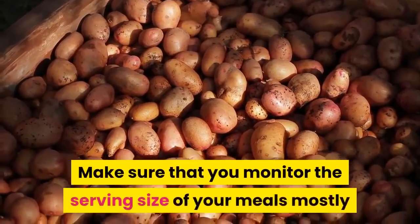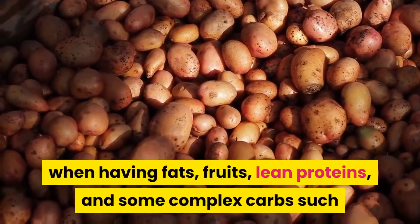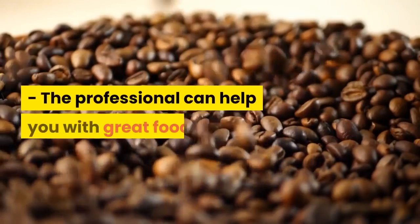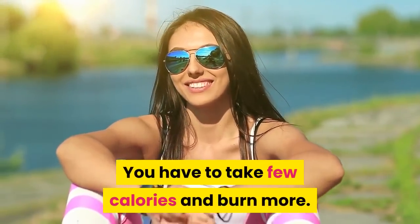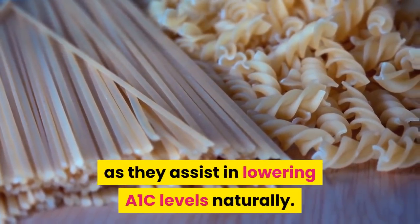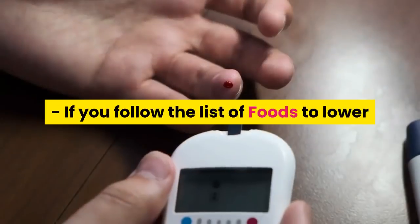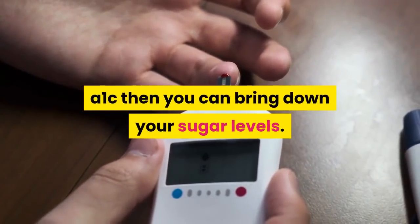Make sure that you monitor the serving size of your meals, mostly when having fats, fruits, lean proteins, and some complex carbs such as potatoes, bread, and some other starches. The professional can help you with great food. You have to take in fewer calories and burn more. Don't avoid healthy carbs, as they assist in lowering A1C levels naturally. It's important to monitor how many carbs you are having at one point. If you follow the list of foods to lower A1C, then you can bring down your sugar levels.